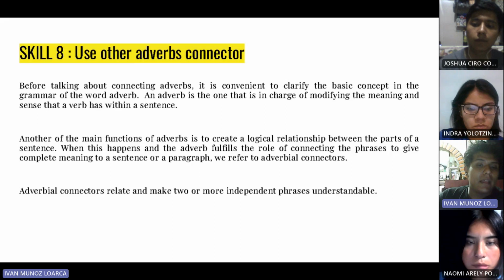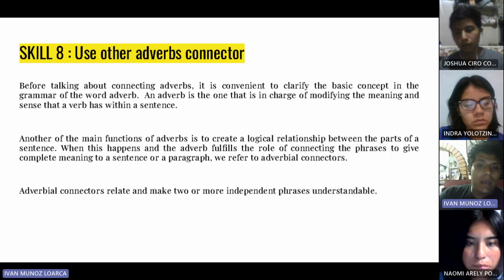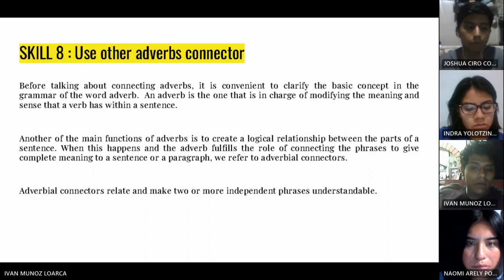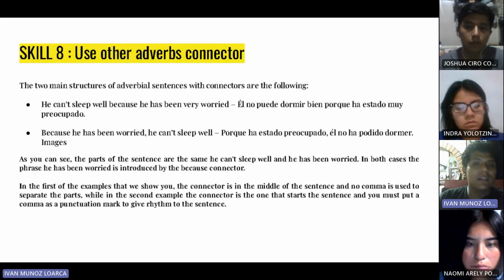When this happens and the adverb fulfills the role of connecting the parts to give complete meaning to a sentence or a paragraph, we refer to adverbial connectors. Adverbial connectors relate and make two or more independent clauses understandable. For example, the two main structures of adverbial sentences with connectors are the following.